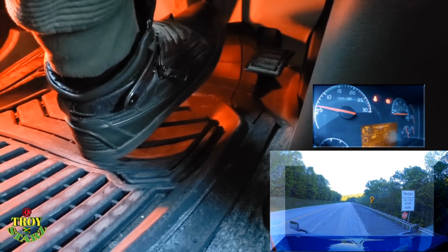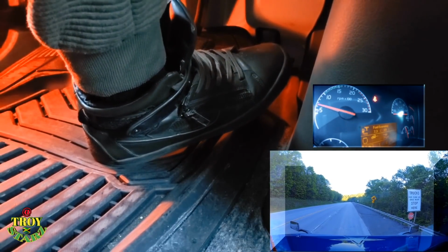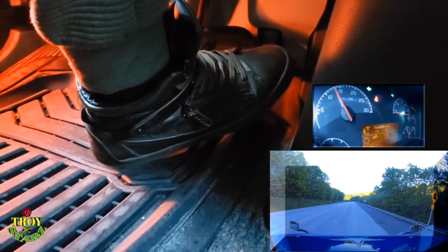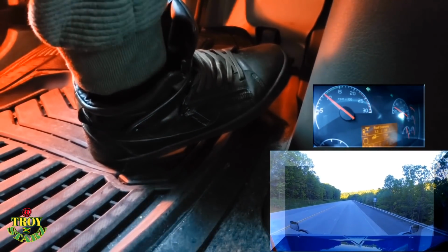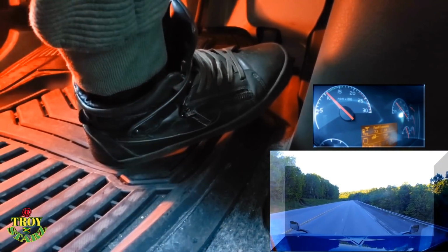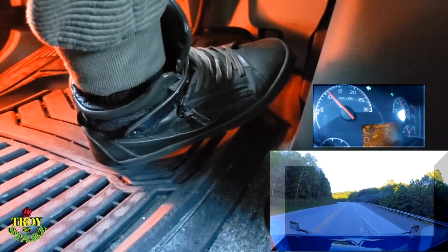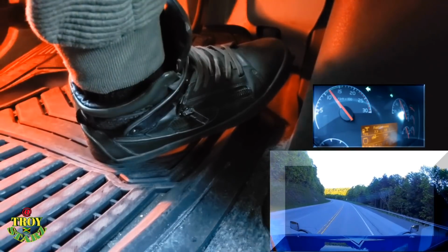All right, let's start the journey. And we're off. Now I want you guys to pay attention to my RPM needle. That's the RPM we're looking at right now. You can see the 5, the 10 going to 15. That's what I was explaining to you guys. Now I'm on the gas the same way.